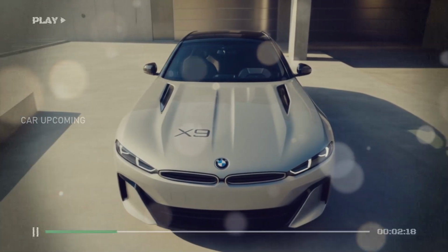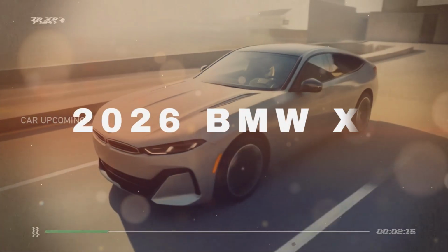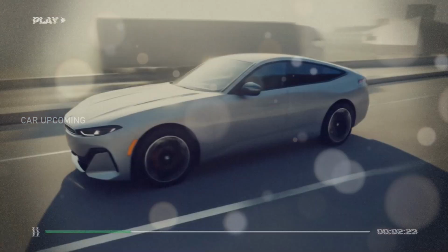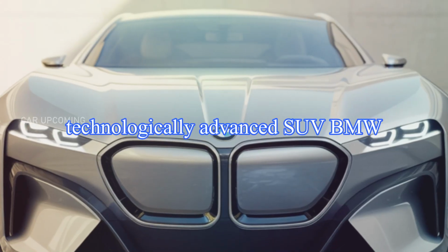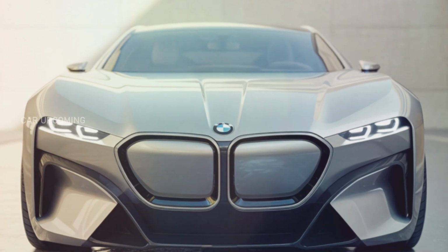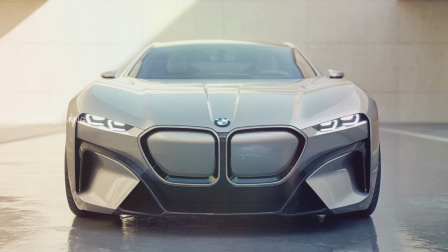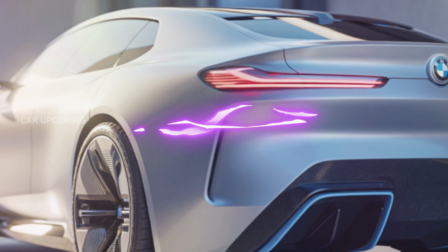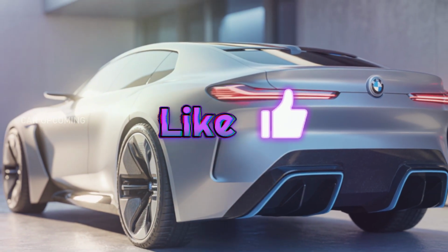BMW just dropped a bombshell on the luxury SUV market. Meet the 2026 BMW X9, the boldest, most luxurious, and most technologically advanced SUV BMW has ever built. Think of it as the spiritual successor to the X7, but elevated in size, style, and sophistication. But is it truly worth the hype, or just a flashy status symbol?